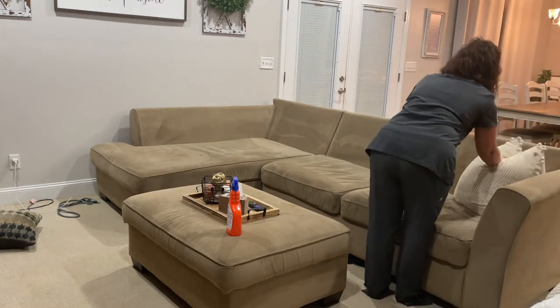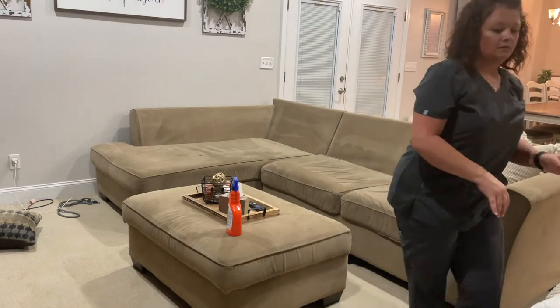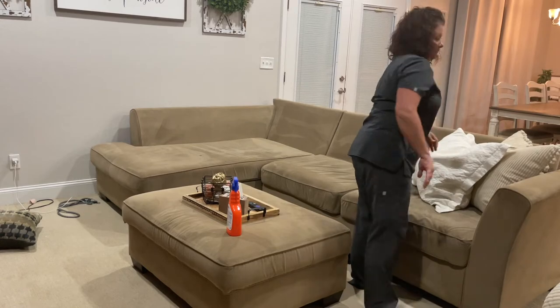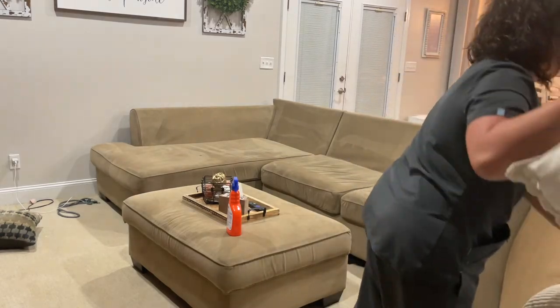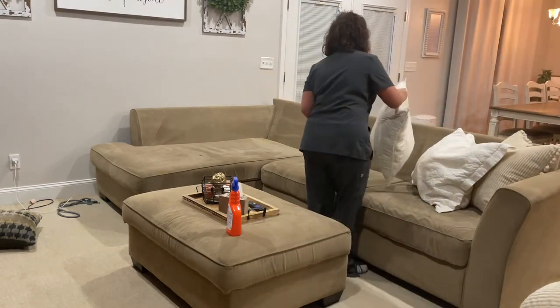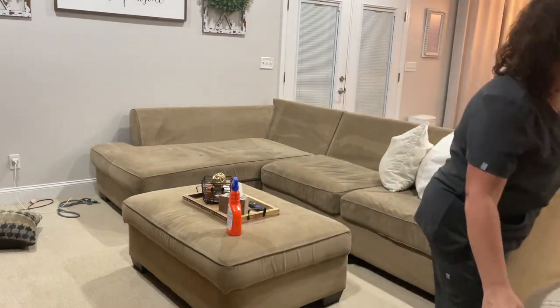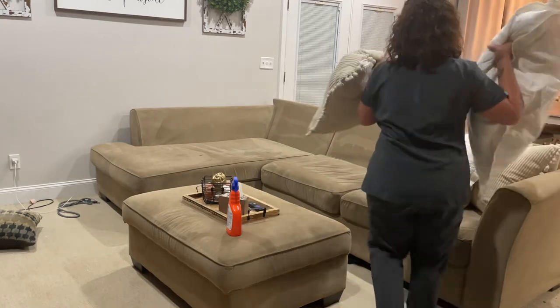Has anyone started decorating for Christmas yet? I recently just put a reel on Instagram and showed that I had finally decorated for fall. I'm a little behind this year. Usually I start in late August, early September, and it was over in October before I did anything.